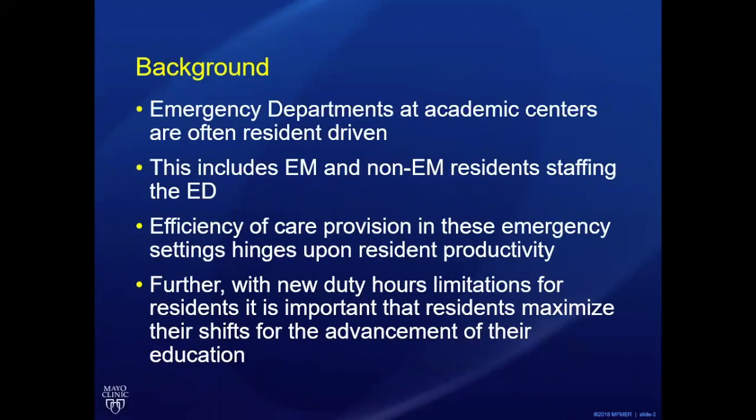We have no disclosures. Emergency departments, especially those at academic centers, are often resident-driven. This includes emergency medicine residents, as well as non-emergency medicine residents who are rotating in the emergency department. The efficiency of care in these emergency settings hinges upon resident productivity, as these residents, both emergency medicine and non-emergency medicine, are seeing the patient, diagnosing, ordering imaging, medications, and other treatment modalities, as well as putting in admission and discharge orders, seeing through a majority of the process of the patient care.